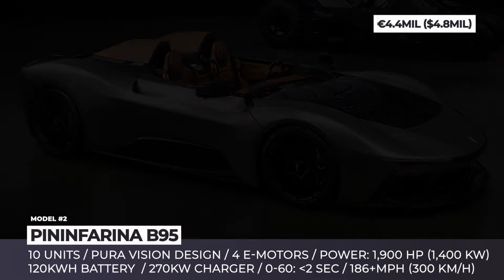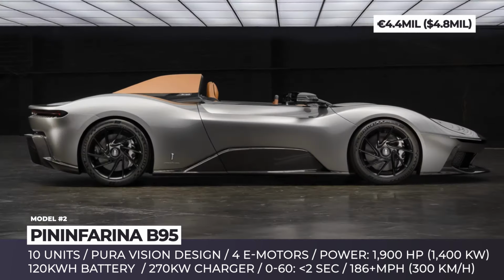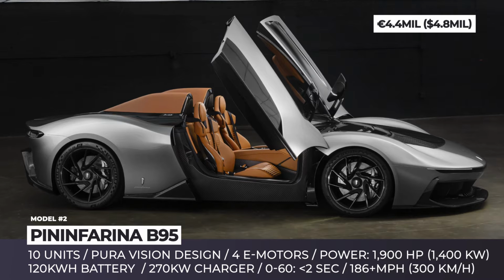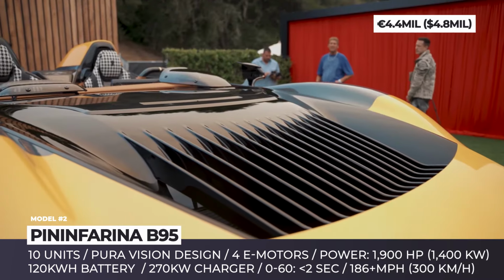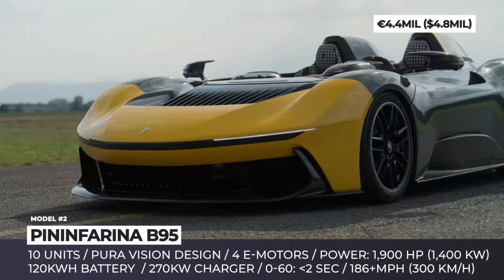Pininfarina B95. Unlike the Battista that was a rebodied clone of the Rimac Nevera, this all-electric hypercar was fully developed by Pininfarina's in-house team. Set for delivery in 2025, the B95 commemorates the brand's forthcoming 95th anniversary, with the B in its name symbolizing Barchetta, a quintessentially Italian two-seat roofless roadster.